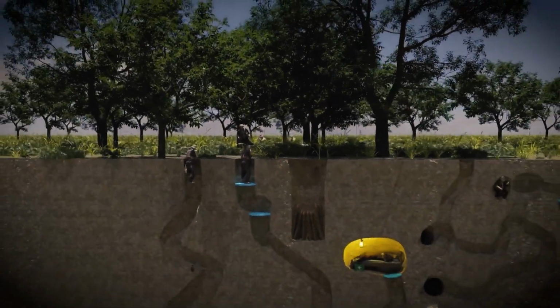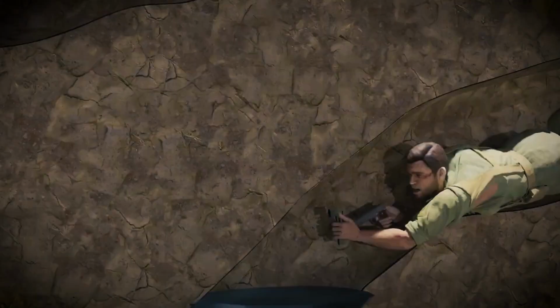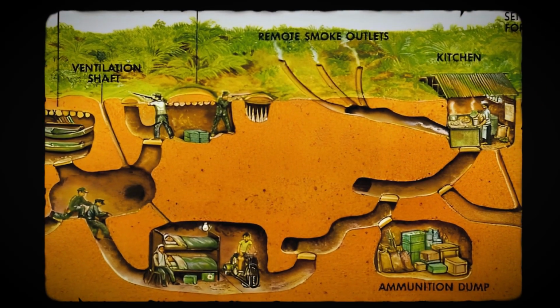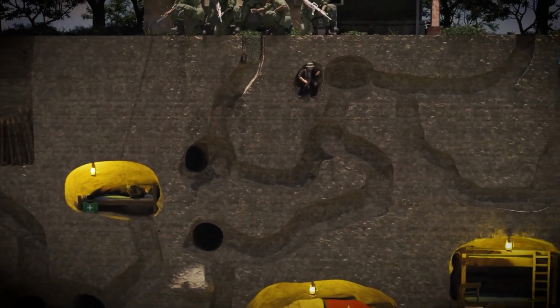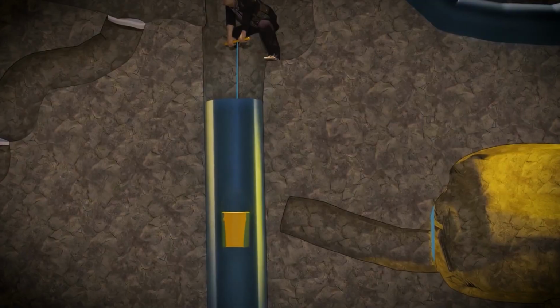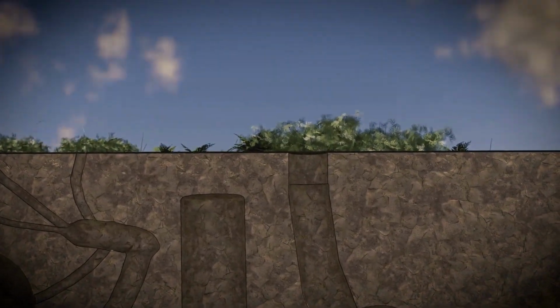The enemy's tunnel systems represented a level of military engineering that surprised American forces. These weren't simple hiding holes, but rather sophisticated complexes that could stretch for miles. The Cu Chi tunnel system near Saigon, for example, contained multiple levels reaching depths of 20 to 30 feet, featuring command centers, hospitals, storage facilities, and even crude air filtration systems. Some tunnels were booby-trapped with explosive charges, punji stakes, and scorpions. Others contained underwater sections that could be sealed to prevent flooding during monsoons.